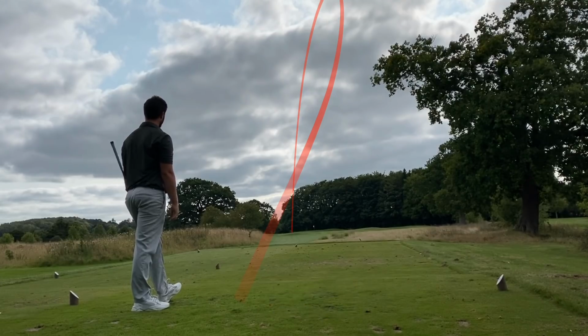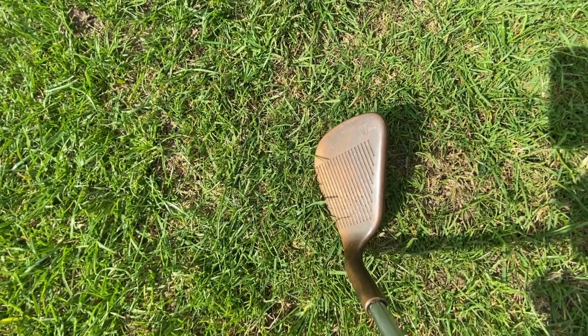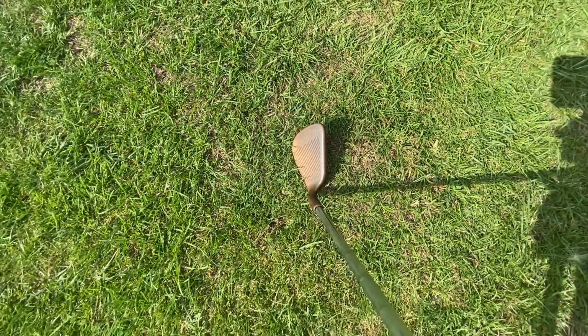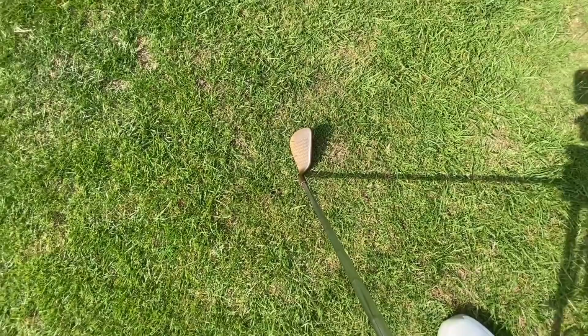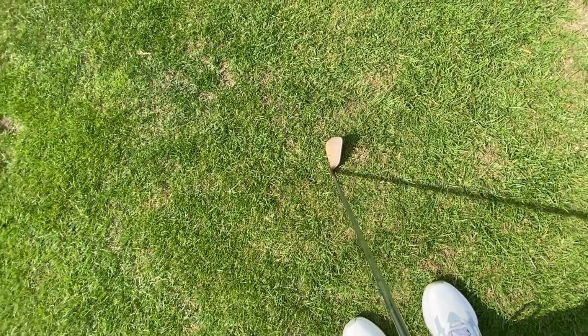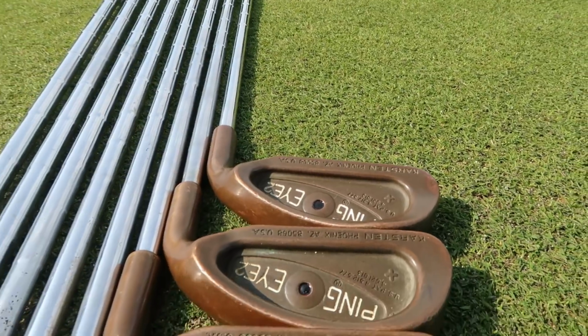They sit great on the ground. They look like blades from the top. However, they give you the forgiveness and feel that you want from beginner irons. These came out as beginner irons, 3 to pitching wedge or sand wedge, whatever set you were going to get at the time, and they gave you everything that you would want from that set.